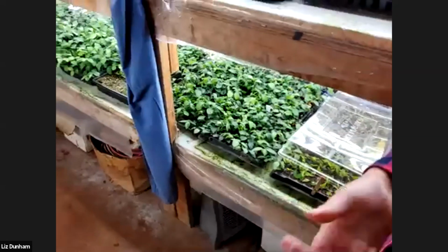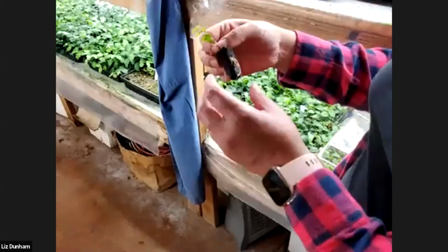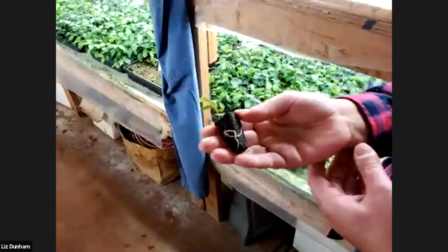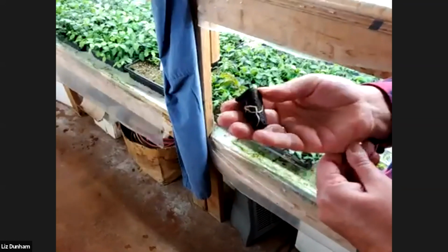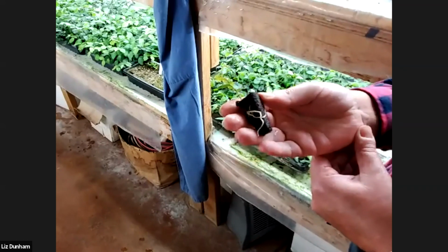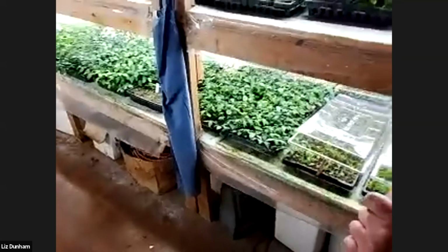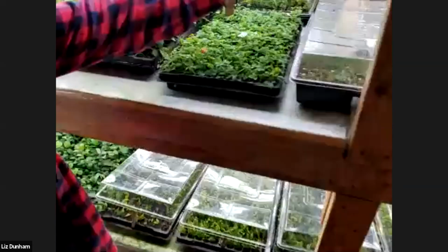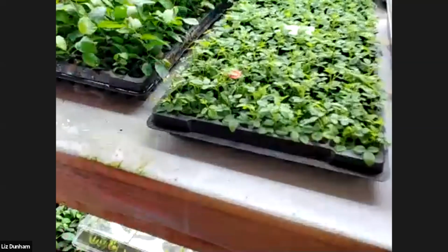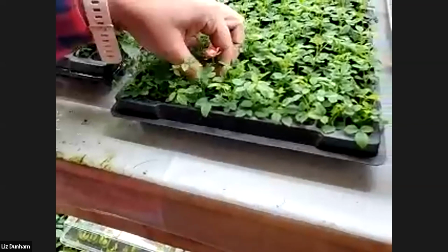Here we have some, let's see what this looks like, Allee elms, and these are going to go to Surface Nursery in a few weeks once we have enough. He orders a lot of the Allee or Ali or however they say it out there in the West. What else do we have in here? Oh, we have roses. So this is, which one is this? This is Bam Rose by Concept Plants.